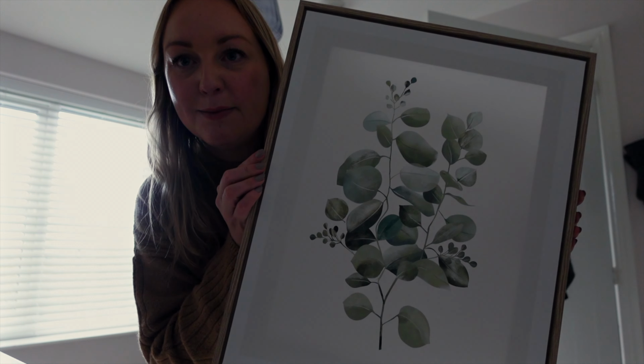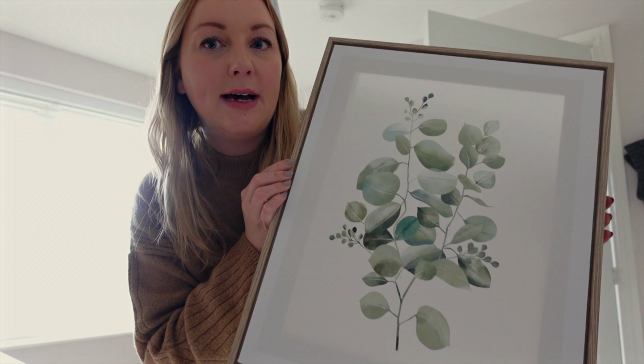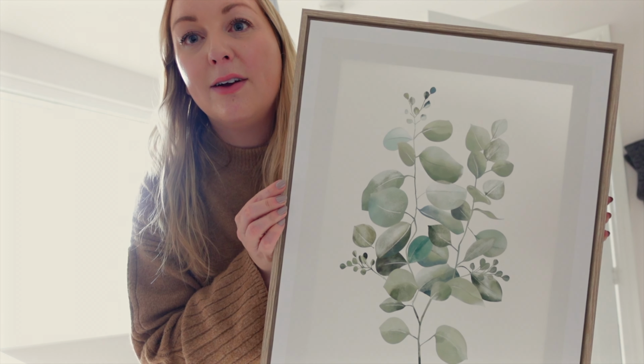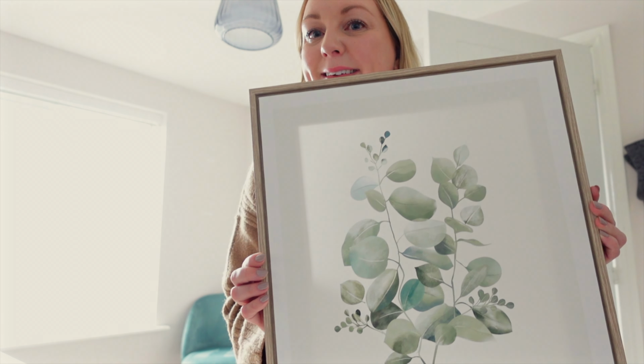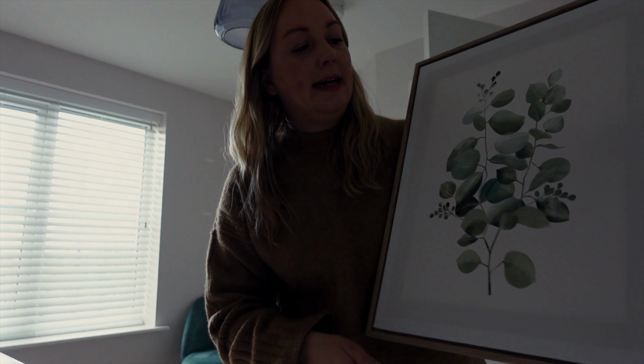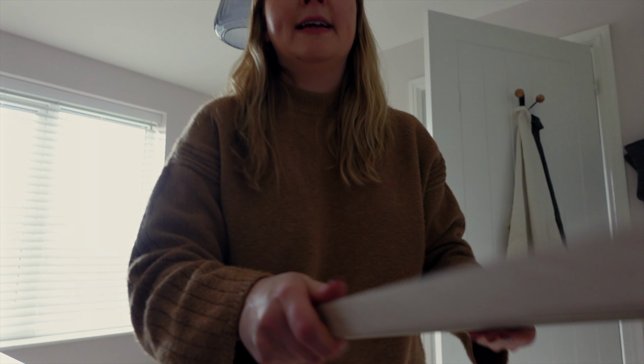Picked this up today from B&M as well. This was £7 and this is lovely, so I'm going to put this in the kitchen where the clock was, so it's just going to kind of balance there for now. But I really do like the colours and how simple it is, and I do love green at the moment.